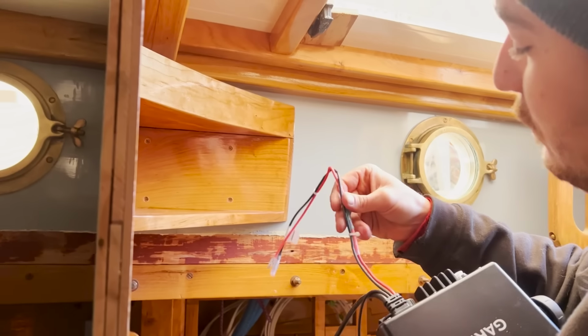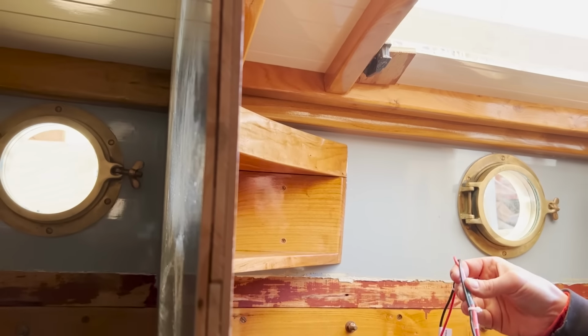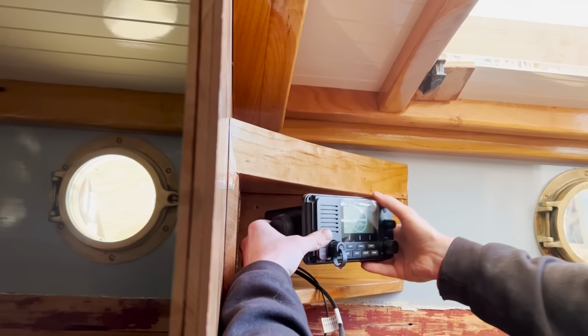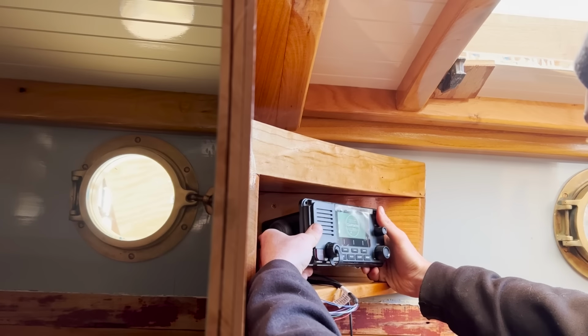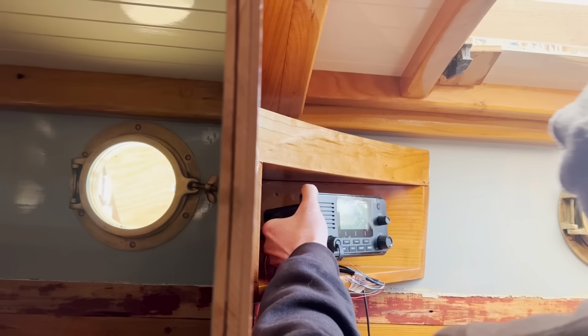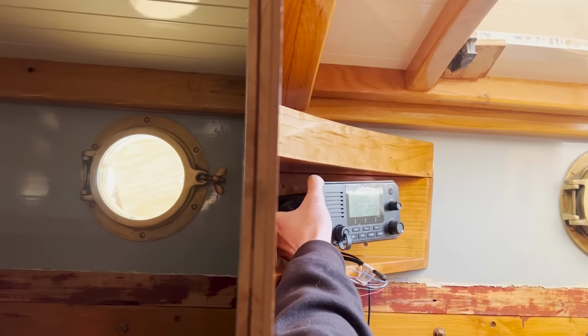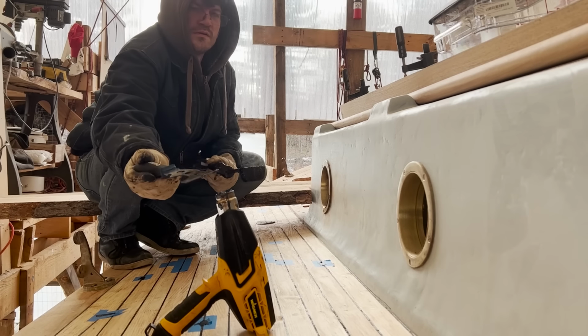So I cut the fuse off this radio because we're going to run it on a separate fuse block, so Steve doesn't have to go fishing for fuses. I'm about to drill some holes, put this mount in here, and then connect these up. Nice. It's a lot of wires.